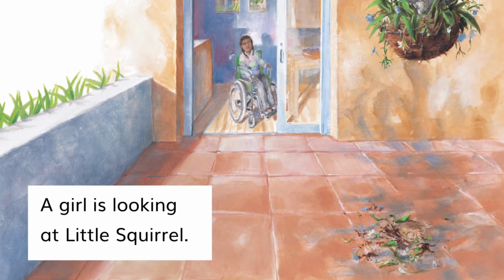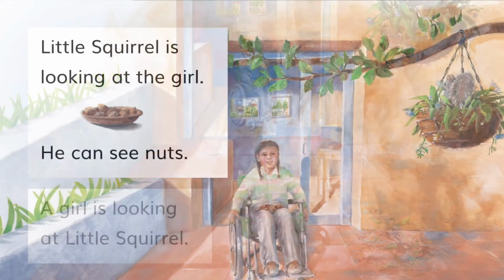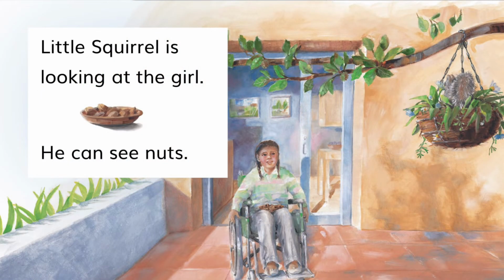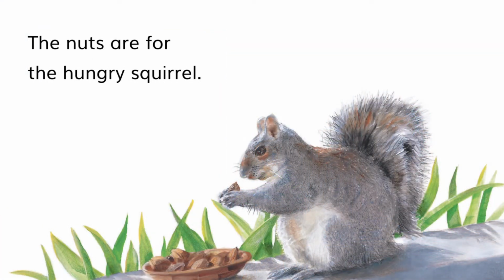A girl is looking at Little Squirrel. Little Squirrel is looking at the girl. He can see nuts. The nuts are for the hungry squirrel.